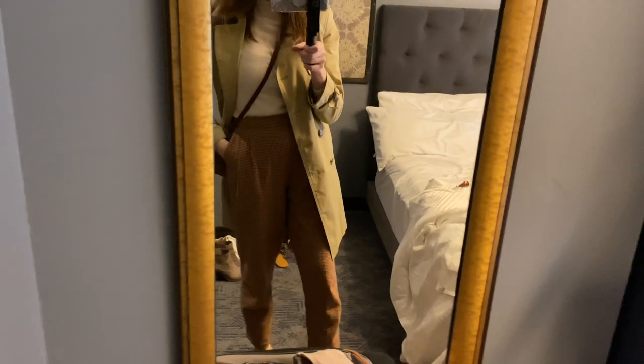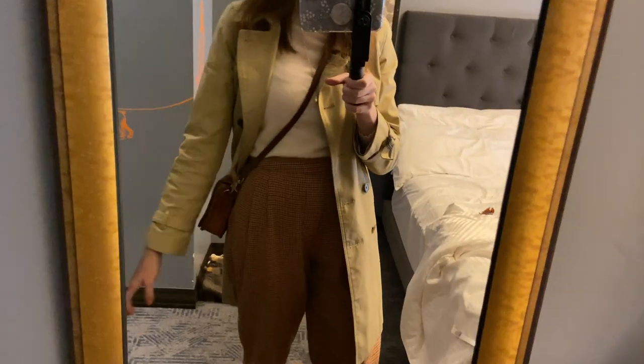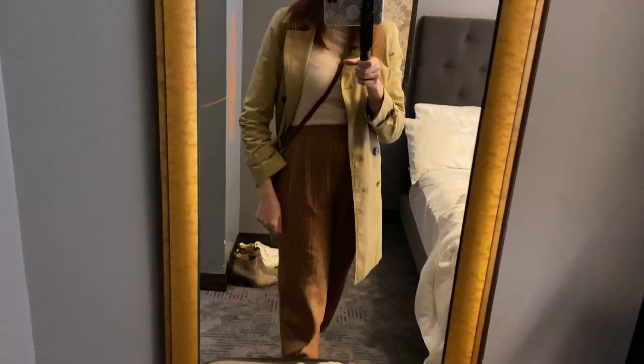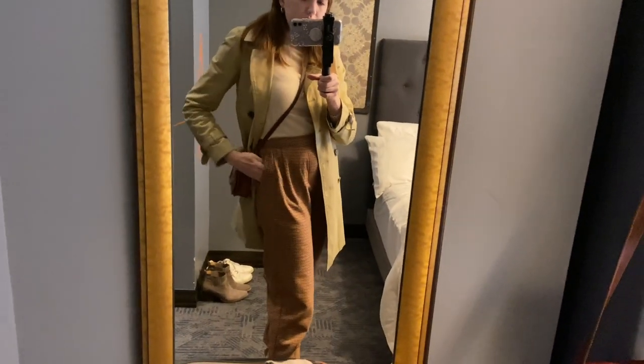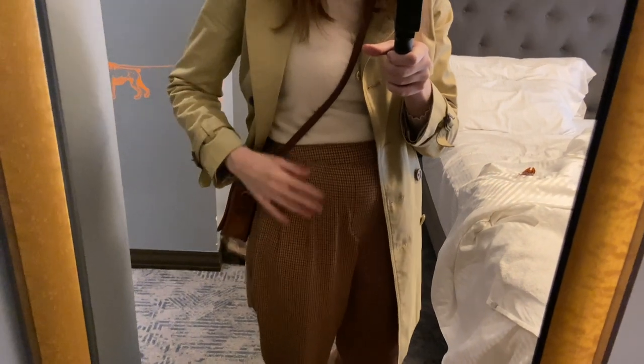And then I have these pants, which are actually a recent addition to my wardrobe that I made last week. It's kind of hard to see them, but hopefully I'll get a better shot later on. These are the Seamwork Channing pant pattern, and they are so comfortable and really easy to make as well. This fabric is a flannel cotton from Joann Fabrics, and it has this houndstooth pattern, which is really pretty.